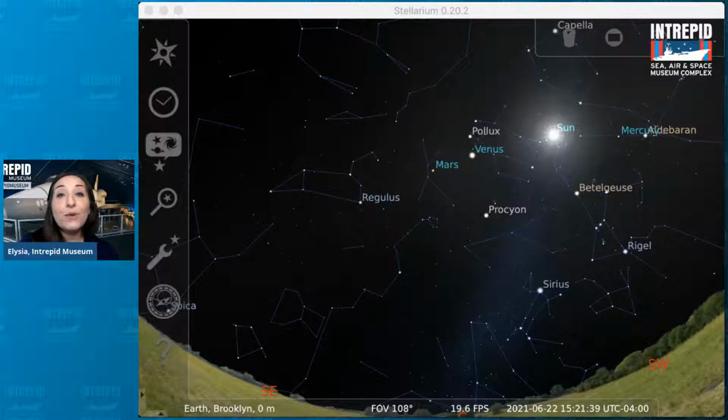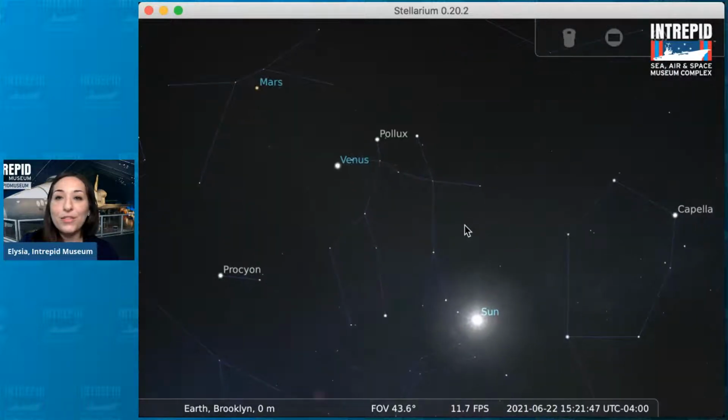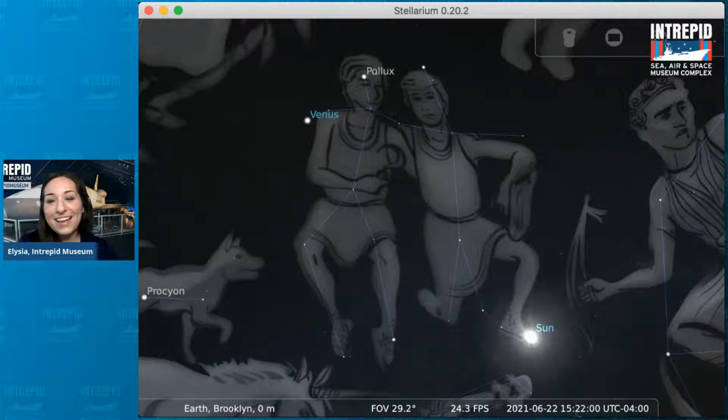And believe it or not, if we look up into the sky in the east, up here, we can see Castor and Pollux right here, which are the names of the twin brothers. So you can see that stick figure there drawn together. And even cooler, actually, I can add artwork as well. So there we go. We can see very clearly here Castor and Pollux, the twin brothers, up in the night sky.